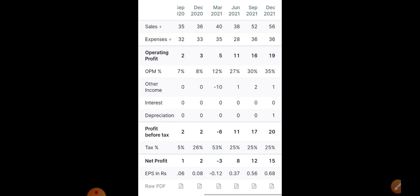So quarter results were extraordinary if we try to compare that with the previous quarters. September 2021 it was only 16 crore and here it was 19 crore. Profit before tax was 17 in the last quarter, this quarter we have seen 20. So gradually it is improving. And net profit was 15 and last quarter it was 12. Steady increment is there, good company, future prospect is also good.